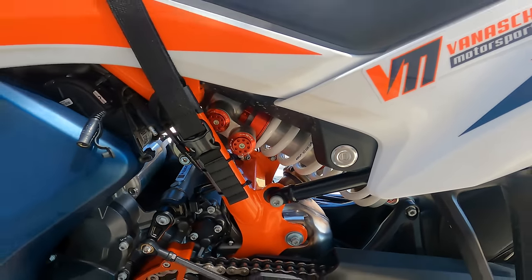Like, I honestly feel that you could take this motorcycle the way it is and race it in something like Dakar and probably do really well. Like, that's the level of the suspension and the chassis on this bike. And of course the electronics are amazing, the brakes are amazing.